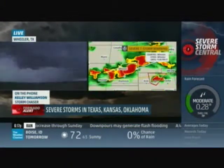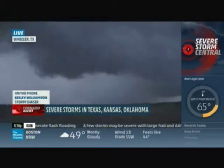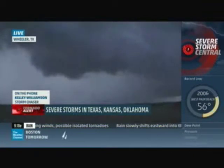And Kelly, describe that area. It looks to be a relatively rural area. Yes, there's not many houses out here. There's a few farms, but it's just slightly hilly, and mainly grassland, farmlands, cattle, and the towns aren't very big, so hopefully it won't get any of them. That's good to hear. Well, Kelly Williamson, certainly we appreciate it.